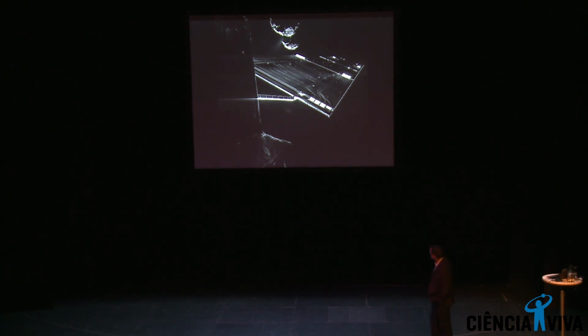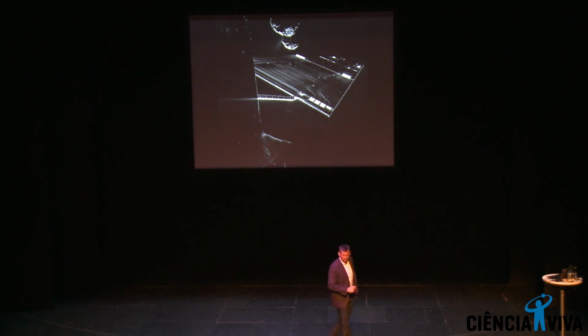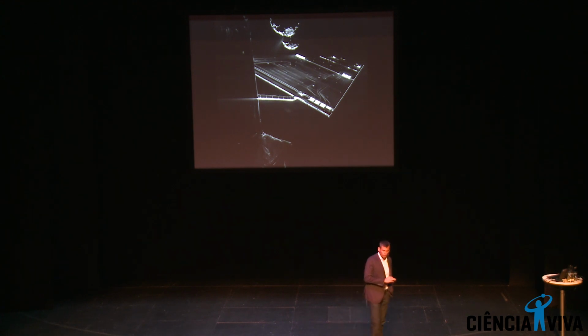Rosetta was launched all the way back in 2004, and it took 10 years for the spacecraft to reach the comet and to enter orbit about it. It's since stopped working, but for the couple years that it was in orbit, it took really stunning pictures like this and sent them down to us. And you can find many pictures like this on the internet.